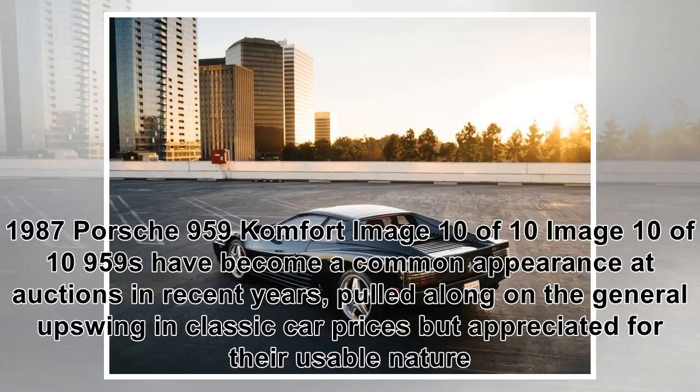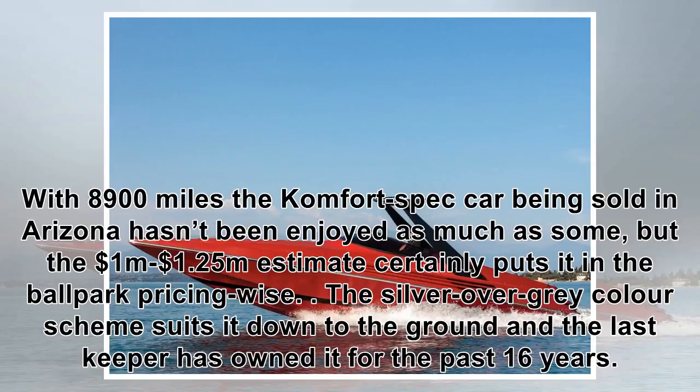1987 Porsche 959 Comfort. 959s have become a common appearance at auctions in recent years, pulled along on the general upswing in classic car prices but appreciated for their usable nature. With 8,900 miles, the Comfort spec car being sold in Arizona hasn't been enjoyed as much as some, but the $1 million to $1.25 million estimate certainly puts it in the ballpark pricing-wise. The silver over grey color scheme suits it down to the ground, and the last keeper has owned it for the past 16 years.